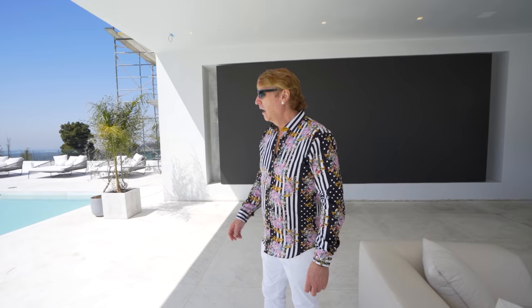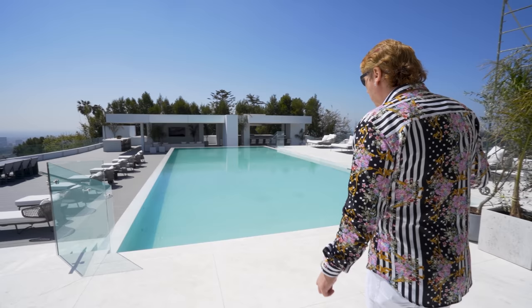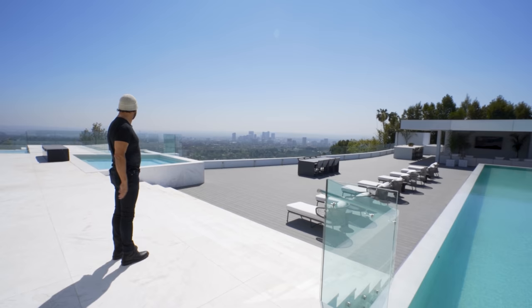And this is one of the five swimming pools? Yeah, there's seven total swimming pool water features. This is the main pool. It has an infinity edge on three sides. This is a hot tub. And beyond this, I'll show you what we talked about earlier.